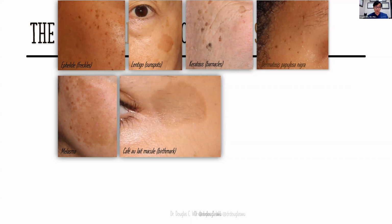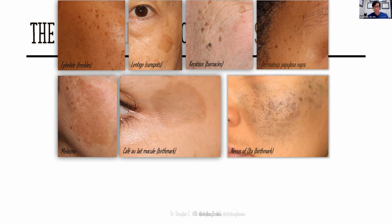And this is a birthmark, a so-called cafe au lait macule. It's just a flat brown sort of thing, usually there at birth, totally benign, but also can be cosmetically located in a suboptimal location. And then, this is another birthmark. It's called a nevus of Ota, but it's usually this blue or grayish kind of patch on the cheek that most people don't really like the look of.